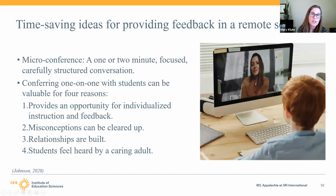Another time-saving strategy is holding micro-conferences. Unfortunately, even a 5-minute conference with each student can take more time than is available. So to address this, you can carefully structure student conferences so that they only take about 1 or 2 minutes. So here's an example of how you might structure micro-conferences during a unit on paraphrasing. So you might start with having students write a rough draft of a paraphrasing paper and bring it to class.